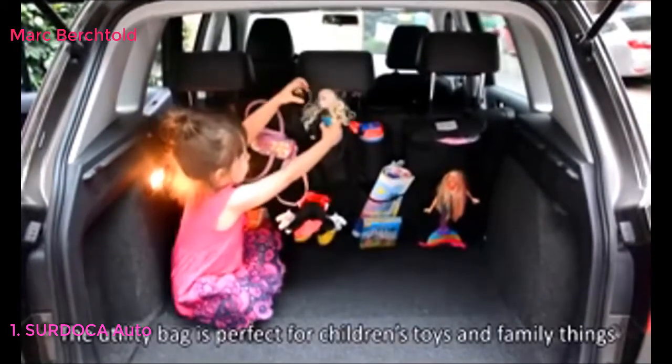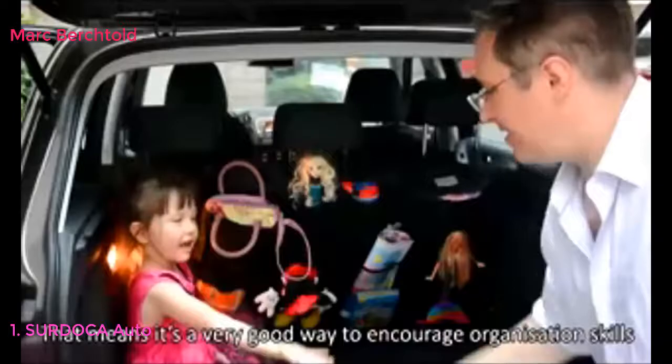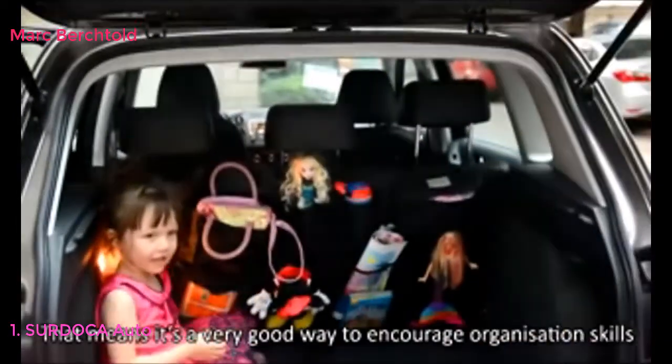The utility bag is perfect for children's toys and family things. That means it's a very good way to encourage organization skills.